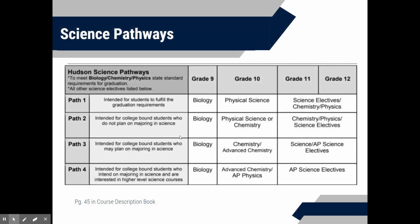And here we have science pathways. Take a good look at this chart in order to help you sign up for science for next year. There are 4 different pathways. Take a look at where you have been and where you want to go. So path 1, you've had bio, physical science. Take a look at the science electives and think about taking chem or physics.